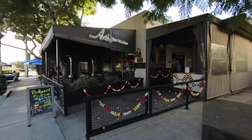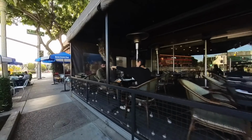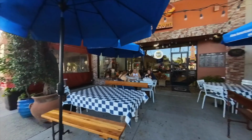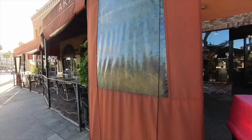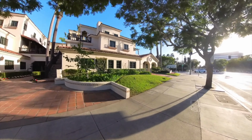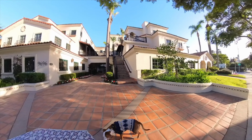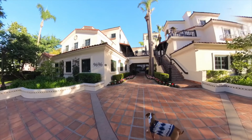This is the R Bar Kitchen. And as you can see, they're still closed. Honey's Kettle. This is Acacia, it's closed. I really love this building. It has that Spanish architecture. Look at that. It's so pretty, so pretty.